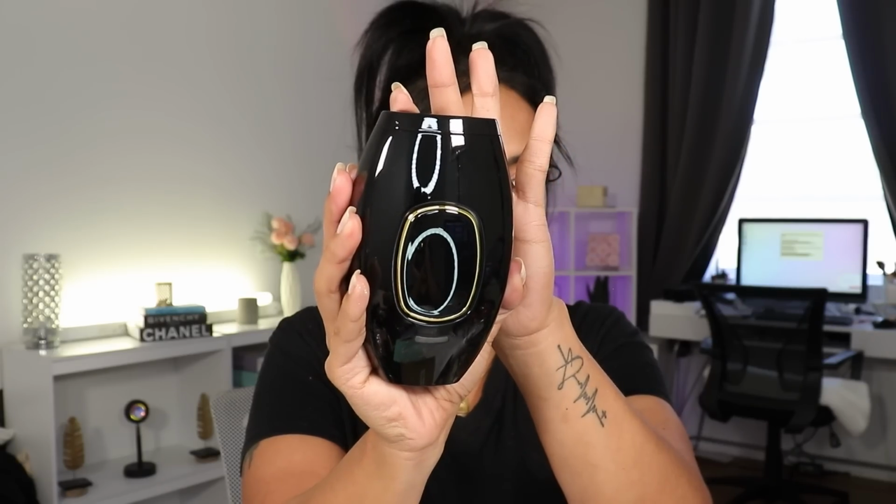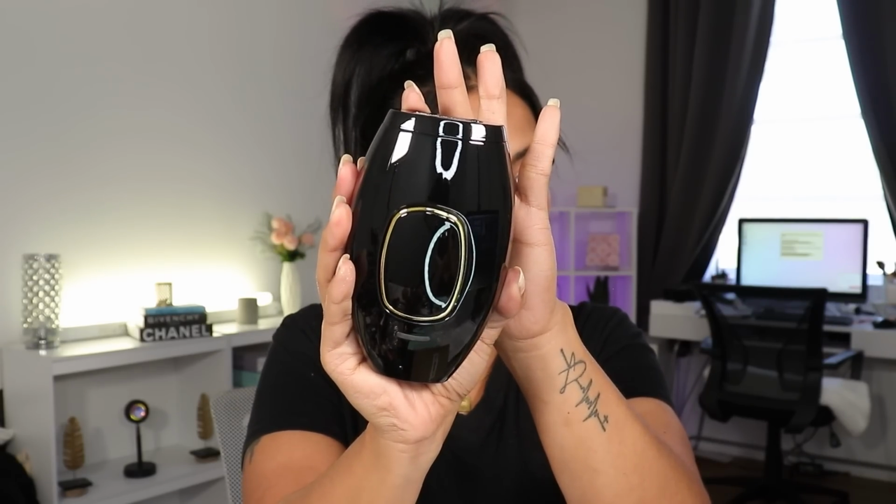It needs to be plugged in, which is good, so you don't have to worry about batteries. And here's the size for reference. Honestly, I'm not mad. It's actually a really nice size. It's not too big, and it's actually not heavy. And then your laser, it's gonna come through here.